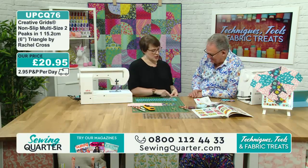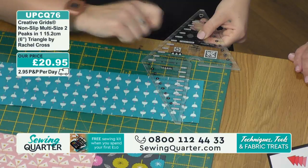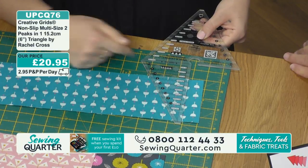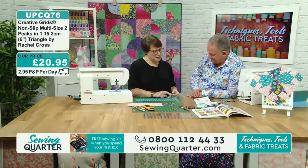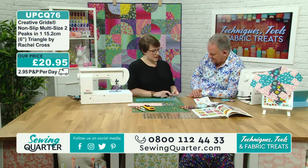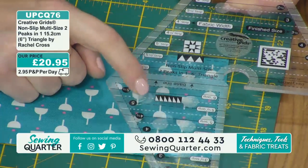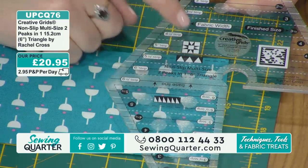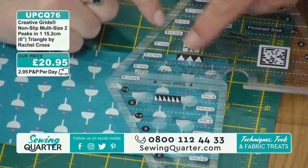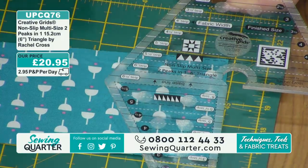So you're just turning it round, and again, it's got that nice curved section, so you can get your rotary cutter. How much is this? £20.95. It's brilliant, isn't it? What's really nice is you can make star blocks, like that. So anything where you want a triangle in a square. And then you've got the rectangles there as well, and that one as well. It's the same thing. It's just one of those in the block.